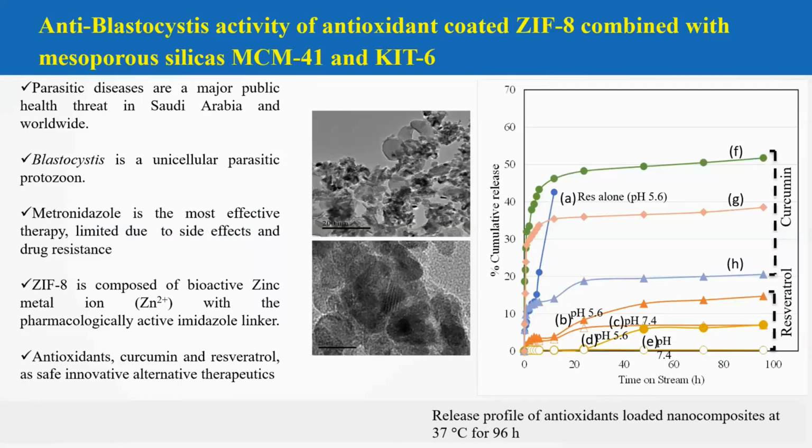Similarly, we can use such type of large pore silica, like KIT-6, for parasitic disease, like blastocystosis. So it's not only unique, we can see that the nano formulation, the drug delivery, can be applied to vast applications, not only for cancers, we can use it for blastocystis. So like this, we can expand by just designing the nanoparticles. Here you can see that the presence of graphite, because it has zinc 2 plus and imidazole linker, acts as an effective nanocarrier to exert anti-blastocystis activity.